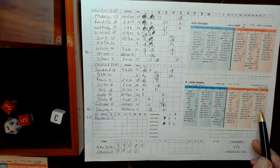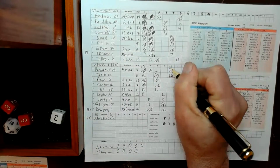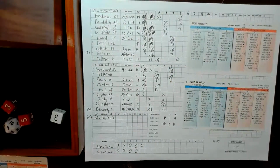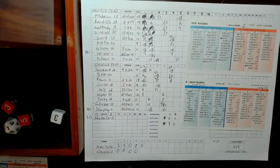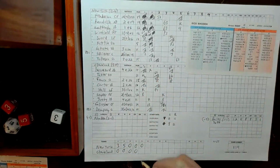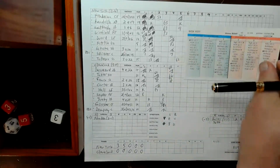3-8 for Franco is a ground ball shortstop A. He's done it again. His second consecutive double play he's hit into. 6-4-3 once again for Franco. It's going to end the inning. And the leadoff single goes for naught. And the Indians are turned away once again. 8-0 ball game. We go to the 6th.